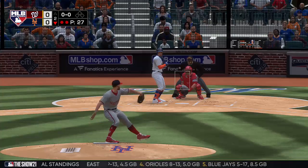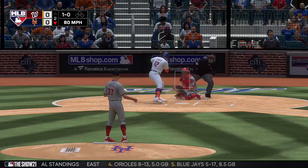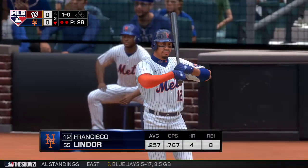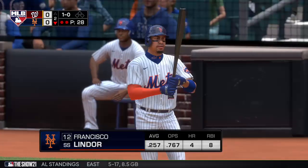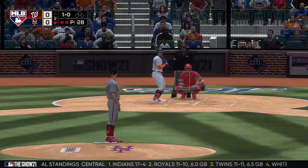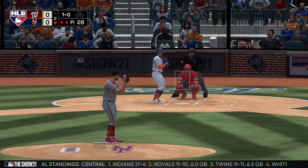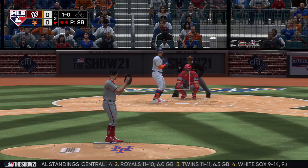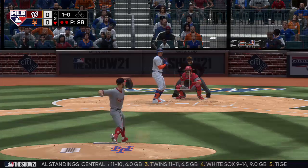So here's Francisco Lindor now, as he'll watch one miss down and in for a ball. 1-0. His past numbers with Steven Strasburg, he's just 1 for 6. The 1-0 home.